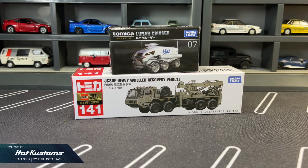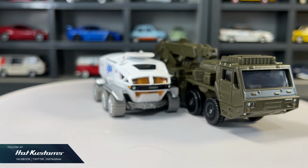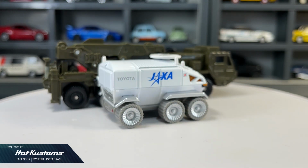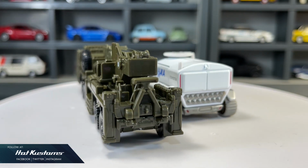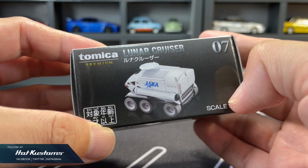Today's unboxing is on the Tomica Premium Japan Aerospace Exploration Agency Lunar Cruiser, and also the Japan Ground Self-Defense Force Heavy Wheel Recovery Vehicle for Long Tomica. The Lunar Cruiser is a collaboration between JAXA and Toyota with an aim to launch the cruiser onto the moon by 2030. It's a fully automated cruiser as well as able to be manned by 2 astronauts. And the scale of 1:110 is massive.